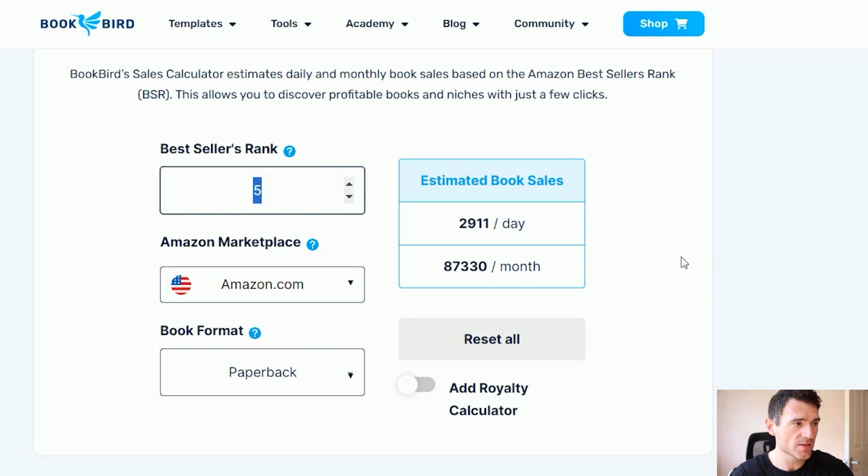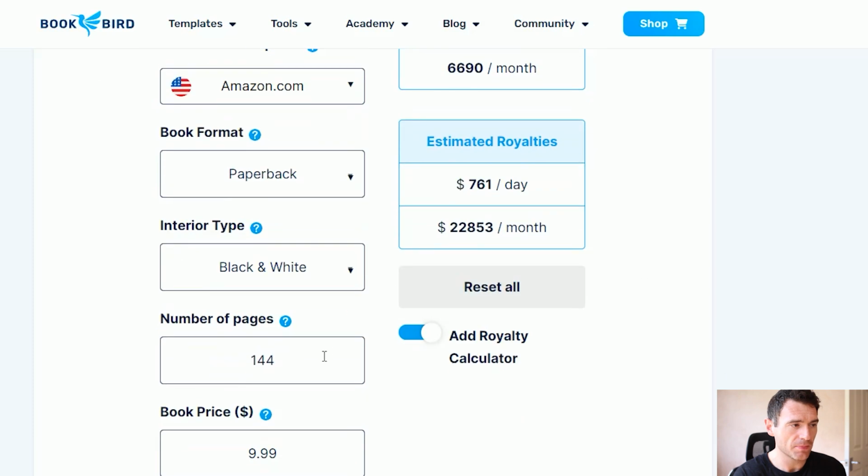So coming over to Bookbird, if we enter number 545 on the bestseller rank, we can see that this is getting an approximate 223 sales a day, or almost 7,000 sales per month. And what's even better about this is we can estimate how much money this book is actually bringing in. So all you do is click this add royalty calculator, you enter the amount of pages, which is 144, and the book price, which is $9.99.